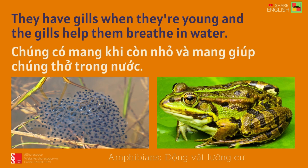They have gills when they're young, and the gills help them to breathe in water.